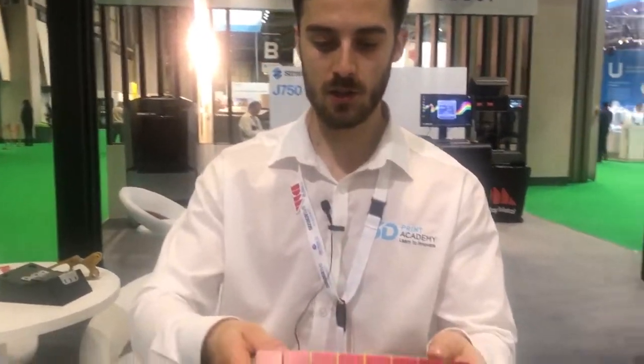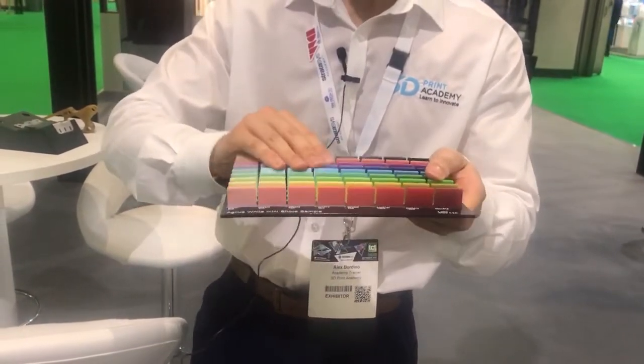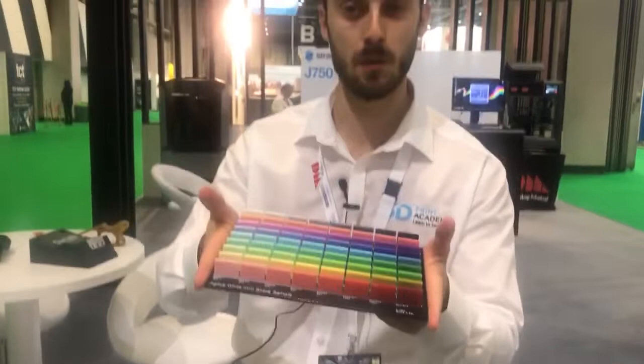We can even make various shore hardnesses in the model as well. These are all printed on our PolyJet machine, capable of 360,000 colour combinations, including various shore hardnesses. Really quite versatile. That's all printed in one go.